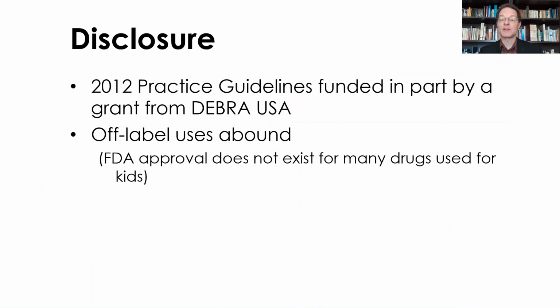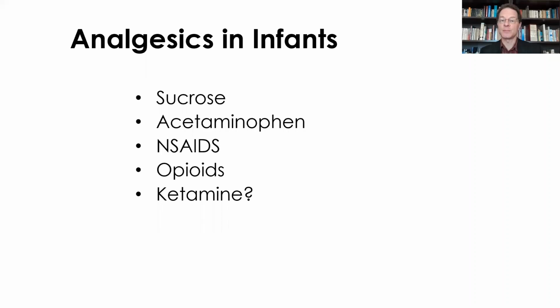Now, the 2012 practice guidelines, of which I was the lead author, were funded in part by a grant from Debra USA, and we will be using a lot of the recommendations from those guidelines in today's talk. And we will be talking about off-label use of medications because that's very frequent in the pediatric population.